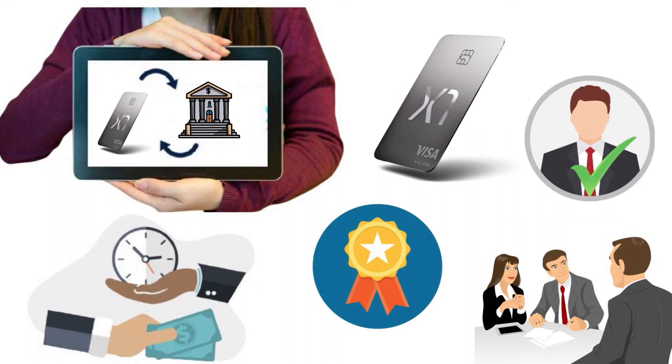You need to have income. It doesn't matter whether you work two part-time jobs or three part-time jobs. It doesn't matter if you don't have a steady paycheck, but you gotta have income. You need to have income flowing. And you earn rewards. It's a great card because you earn rewards.